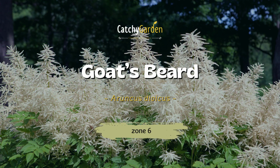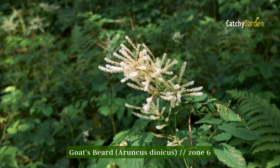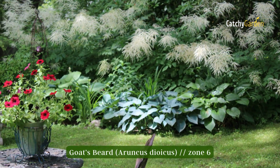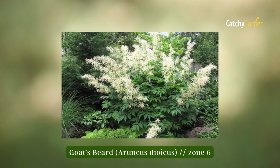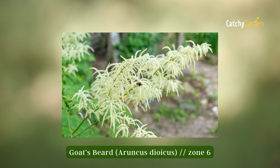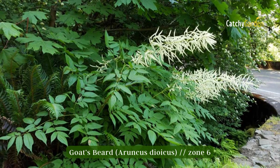Number 2. Goat's beard. Aruncus, a member of the rose family with stunning clusters of white flowers. Though they're called Aruncus dioicus, these plants aren't actually dioecious, meaning they don't have separate sexes. Instead, a few of the plants will produce perfect flowers that are functionally identical in every way except that they include both male and female reproductive structures.